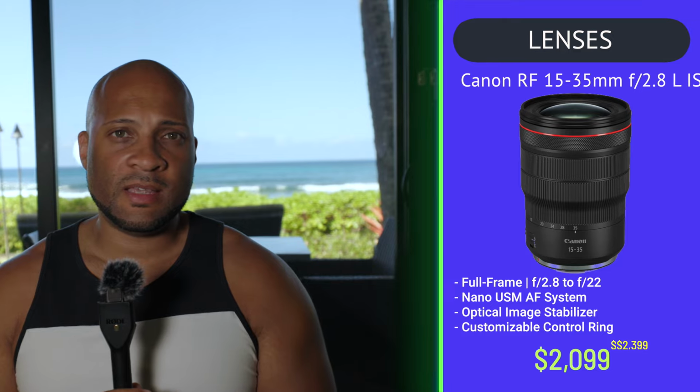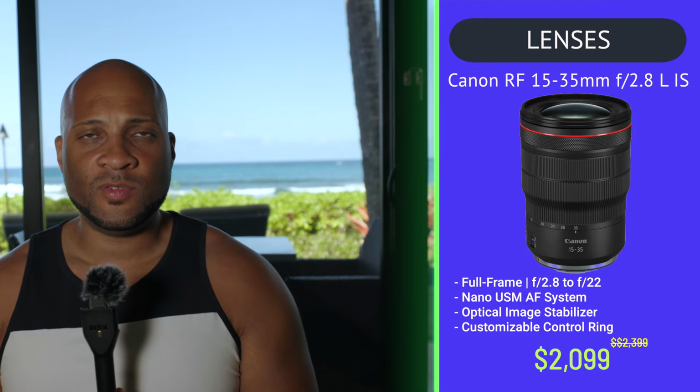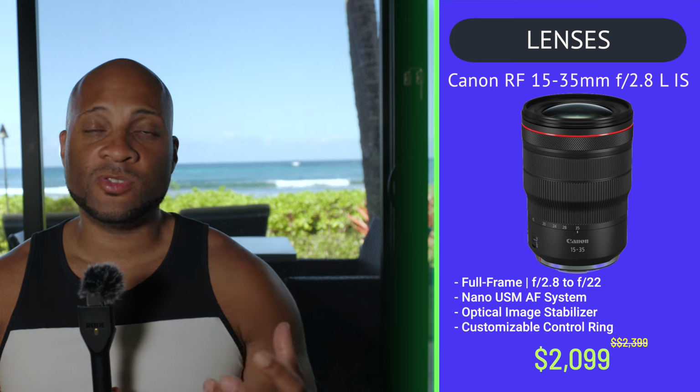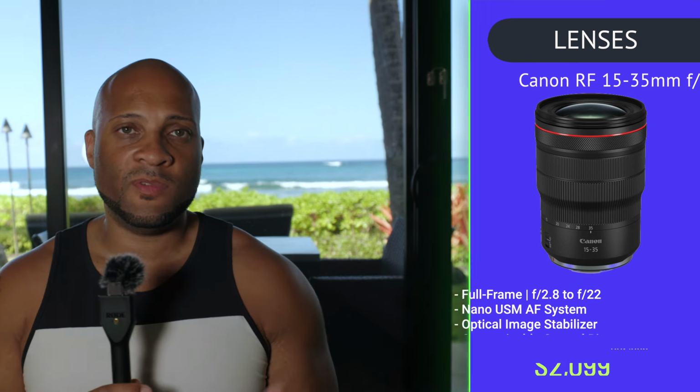Right now on the Canon C70, I have the 15-35 f2.8 lens. I always have that in a kit because it's a nice versatile lens in terms of getting wide shots. For some of you who have crop sensor cameras, you might have the 18-35. I swapped that over for this lens because it has image stabilization. It works on full frame cameras. So on my R6, I'm getting a really wide shot.